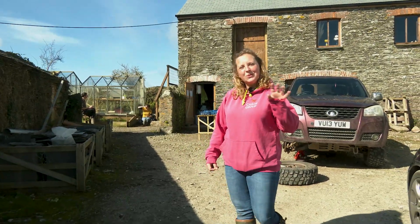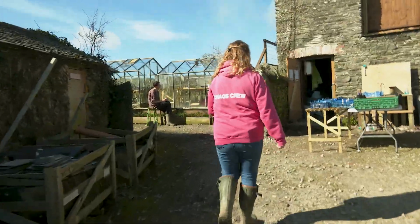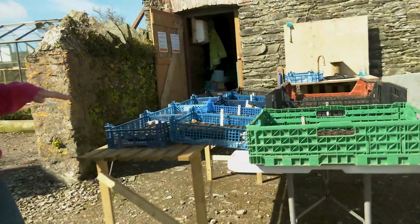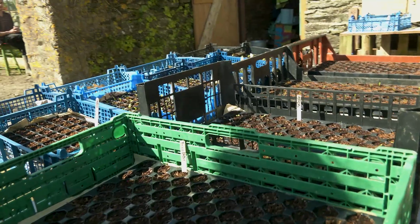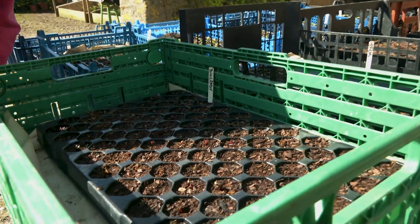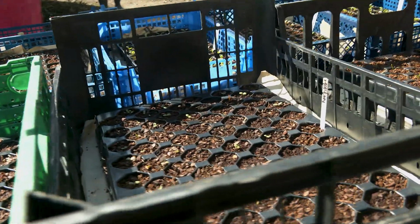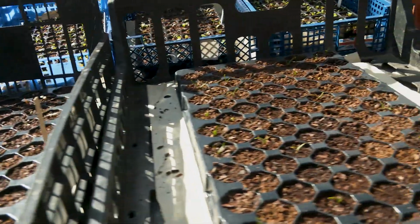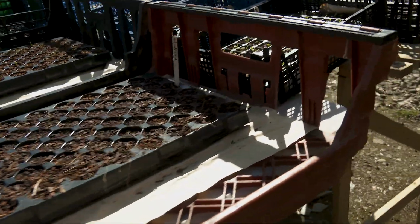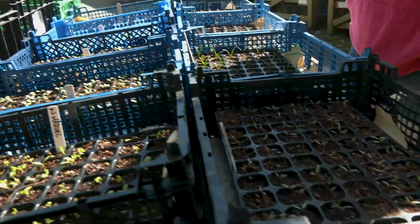So let's go, and we're going to talk eggs today. As we go past, we've actually got all of these seeds here, which were our seeds from the greenhouses. You can see all of them are very, very tiny, but they're just starting to pip. This is the Bolt Hardy, that's beetroot. We've got spinach, lettuce, onions, more beetroot, cauliflower, cabbage. They're all just starting to pip.